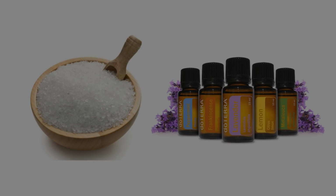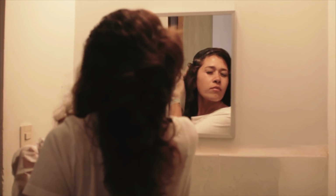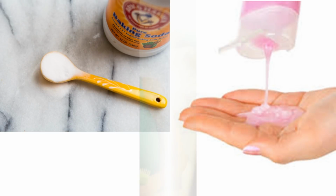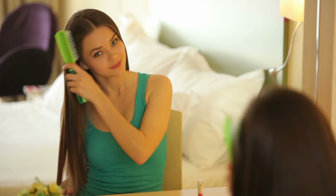Number 2 is a hair clarifier. If mousses, serums, sprays and other products build up on your hair, it can take on a sticky feeling. Baking soda to the rescue. Just put about 2 tablespoons of baking soda into a dollop of your regular shampoo, wash and rinse as usual, and your hair will be shinier and more manageable when you're done.